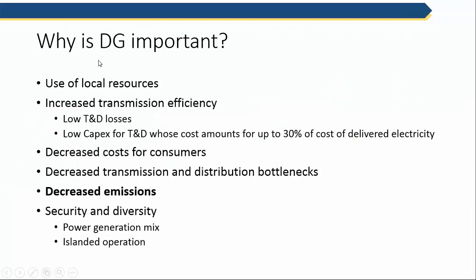And why is distributed generation important? First and foremost, we are utilizing our indigenous, local resources. If we have a water stream or a small river and water is flowing, why not generate power there itself and provide electricity access to the nearby community, rather than importing electricity over long transmission and distribution lines? So the first thing is we are utilizing local resources, and obviously the transmission line efficiency is going to increase. That means low transmission and distribution losses.